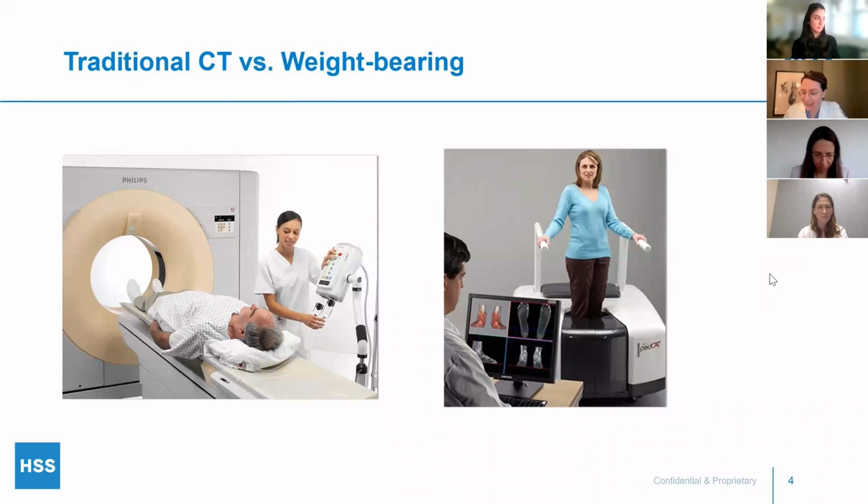And so in the last several years, one of the amazing advents that HSS has been behind is the inclusion of a weight-bearing CAT scan or a weight-bearing CT, where you actually can stand in the CAT scanner and we get the three-dimensional information about your foot and ankle, but in a functional position, which has been an absolute game changer for how we identify and diagnose and manage and follow our patients, especially when they have these complex deformities or complex problems of the foot and ankle.